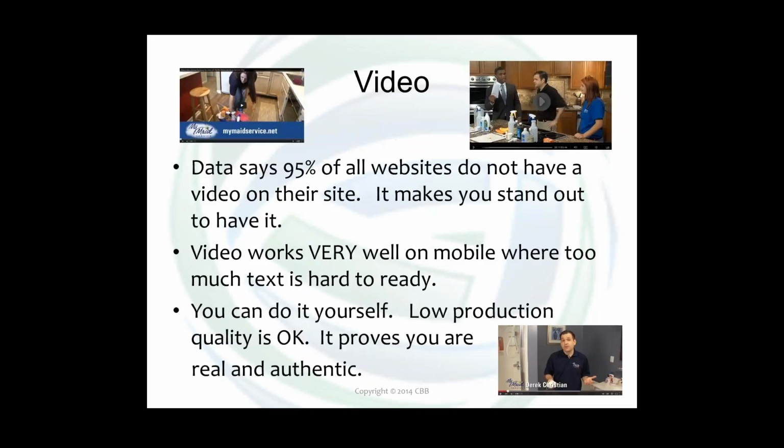Next tip is to use video. There's been a lot of published data out there that says 95% of websites don't have any video on them. So if you have some video on your website, that's going to make you stand out. Video also works extraordinarily well on mobile because it's really hard to read text. So if you were going to, for example, try to explain to a customer why your company is the best company, if you put a bunch of text in there, it would be too much to read and too difficult. A video, though, a quick little video that explains why you're the best company, works great.